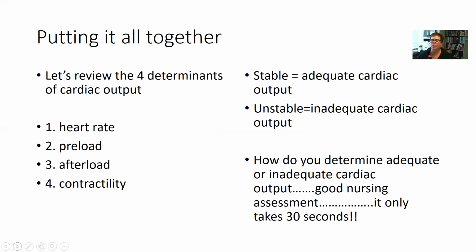From here on out, I want you to think of the stable patient as the patient who has enough or adequate cardiac output. But more importantly, when you say, oh, he's pretty unstable, I want you to think of inadequate cardiac output. So, oh, buddy in bed C, he's pretty unstable. That should say to you, he doesn't have enough cardiac output. And so there is a problem with one of 4 things.